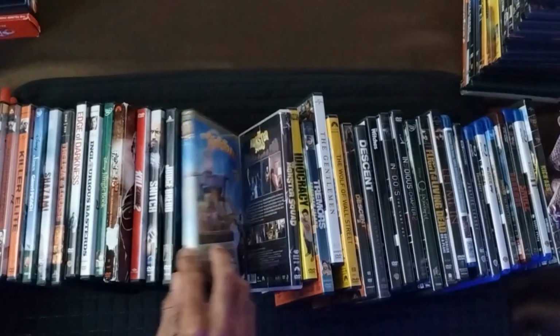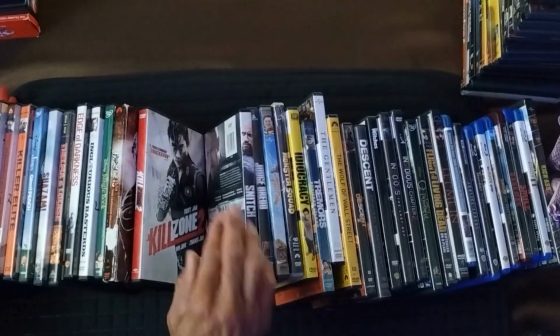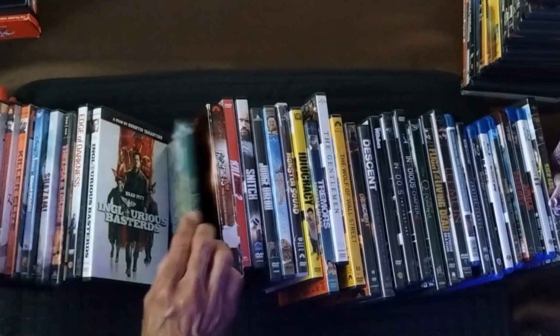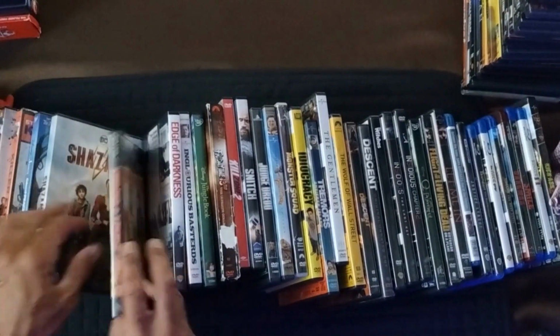We got Monster Squad, Flintstones, Judge Dredd with Sylvester Stallone. I'm pretty much getting all the Rock movies, so let's get my collection up on that. Friday the 13th, all those ones. Jungle Book original, Inglourious Basterds, Edge of Darkness with Mel Gibson, amazing. Thelma and Louise, good movie.